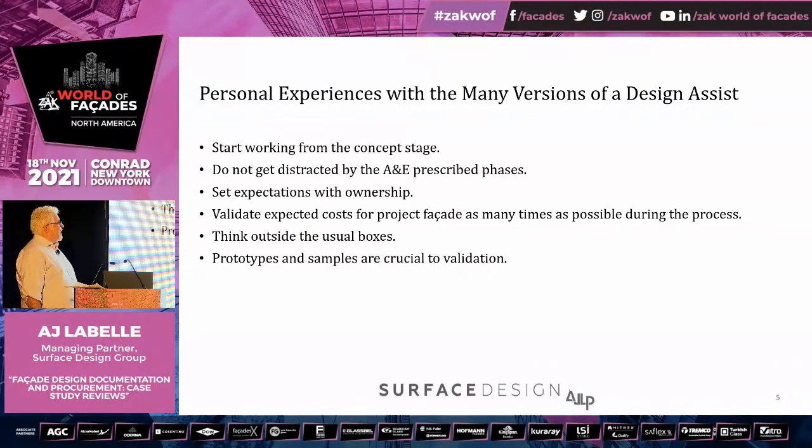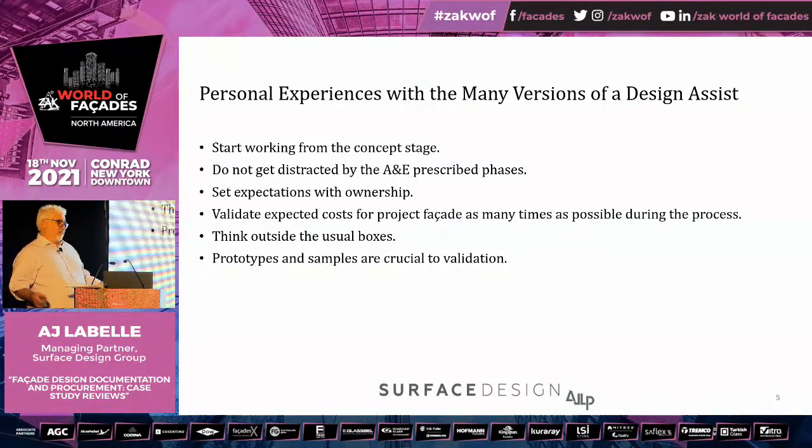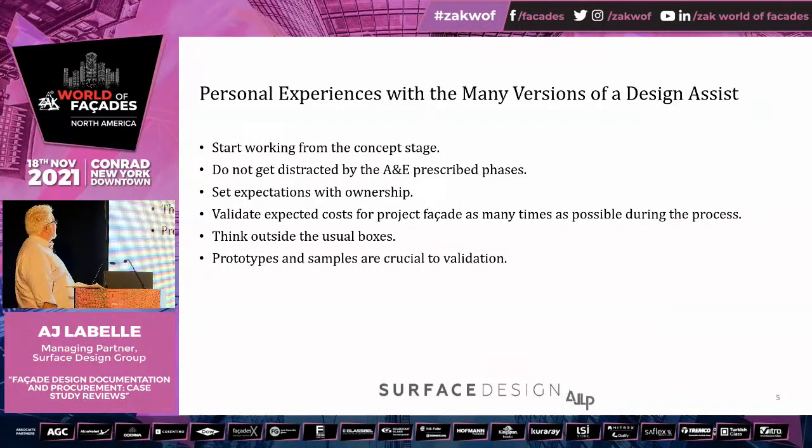Do not get distracted with any prescribed phases. The developer wants early design, early buy, design assist, blah blah blah, but then all of a sudden when you start pouring your heart and soul into it, oh, you need to follow the architect of record's submission for payment. You know, SD, DD, CA, they don't go at the same pace. Set expectations with ownership.